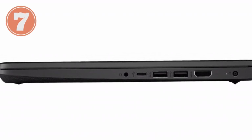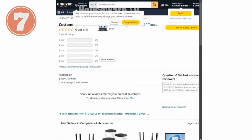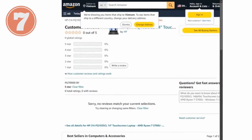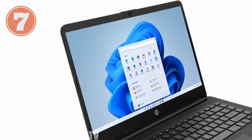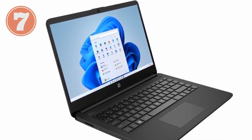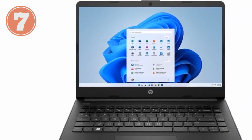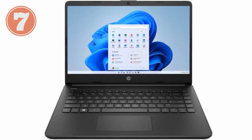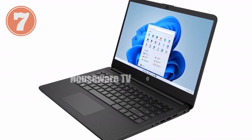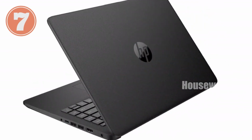Physically, the laptop sports a sleek black design, weighing in at just 3.2 pounds. It's incredibly portable, fitting comfortably in most bags and perfect for on-the-go users. The dimensions, 11x15x1 inches, strike the right balance between usability and convenience. On the software side, it runs Microsoft Windows 11 Home, offering a user-friendly interface with the latest features and security updates. This operating system enhances the laptop's performance by optimizing its resources efficiently.